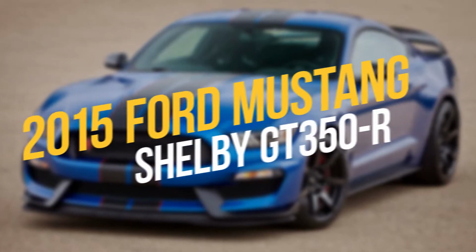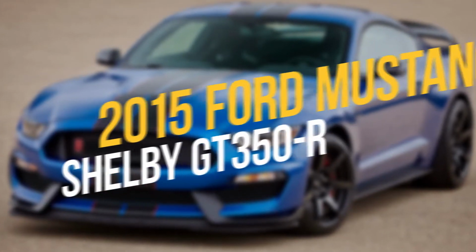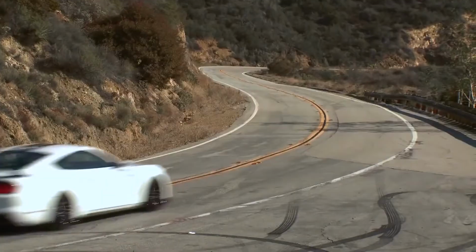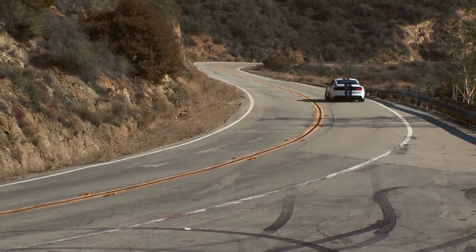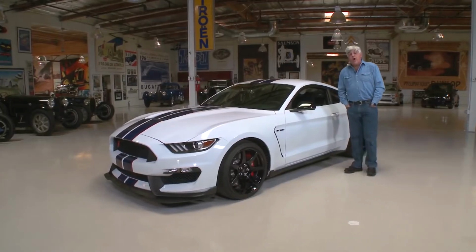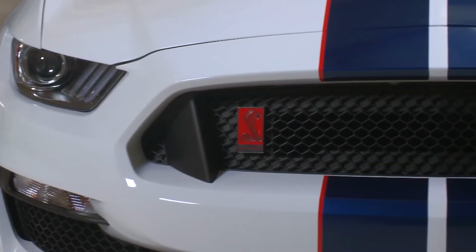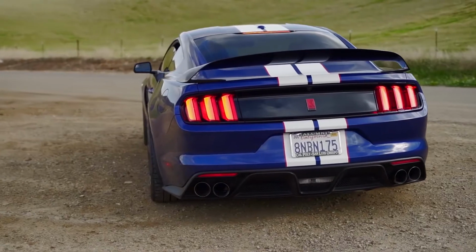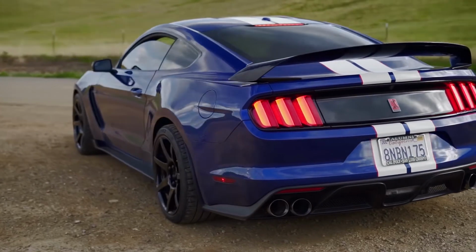Number 10. 2015 Ford Mustang Shelby GT350R. In 2015, a further enhanced and even more limited edition of the GT350 with an R package was introduced by Ford. The first one was sold for $1 million at an auction in Arizona. The company was the first automaker to introduce carbon fiber wheels as standard equipment on Shelby GT350R Mustang.